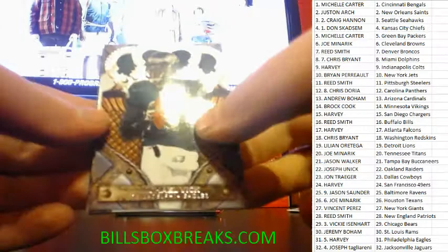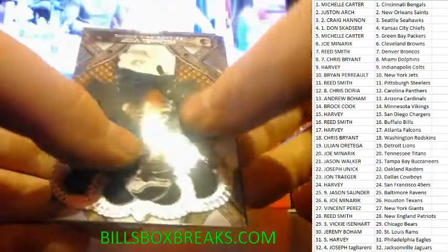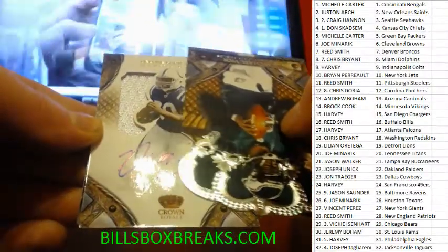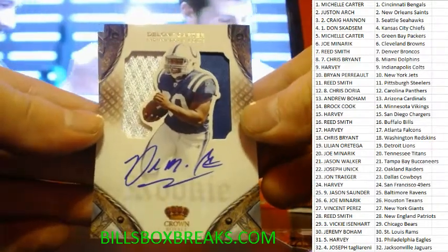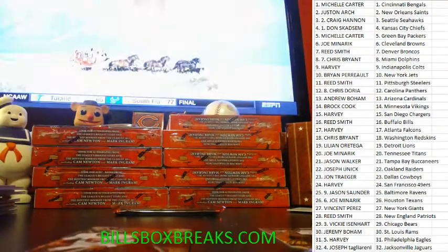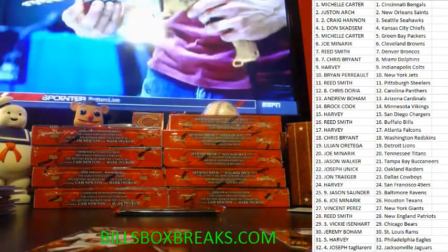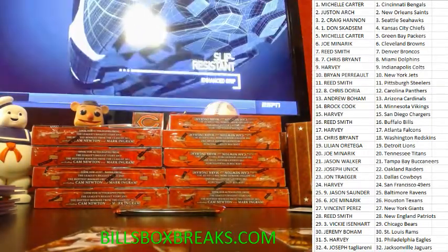All right, next pack we got Mike Vick. And next one looks to be a patch auto. Patch auto of DeLone Carter for the Colts. Two-color patch auto, out of 261, odd numbering. 261 on that one. Harvey snagging one.